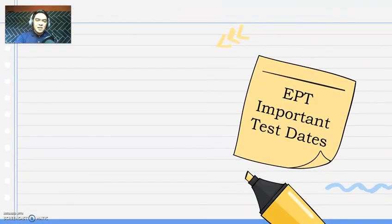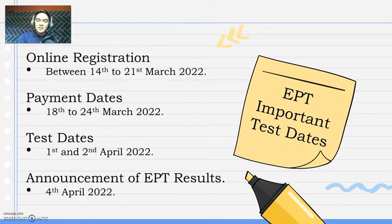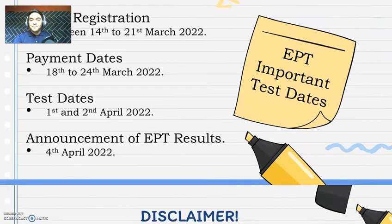Right. Okay, so you might need to take note of these important test dates for EPT. Okay, because if you want to sit for EPT, you can only do so by registering online between the 14th to the 21st of March of 2022. The payment has to be made from 18th to the 24th of March 2022. And once you've done the registration and once you've already made the payments, the test dates are on the 1st and 2nd April. You'll be sitting for the test on these 2 dates. Okay. The announcement for the EPT results will only be announced or revealed on the 4th of April 2022.